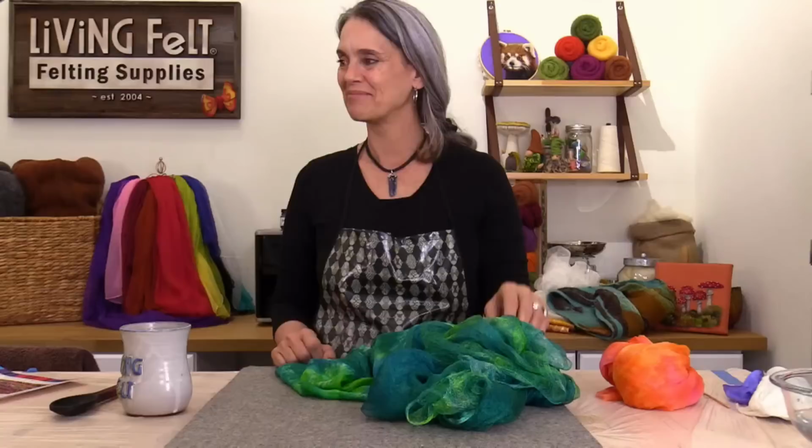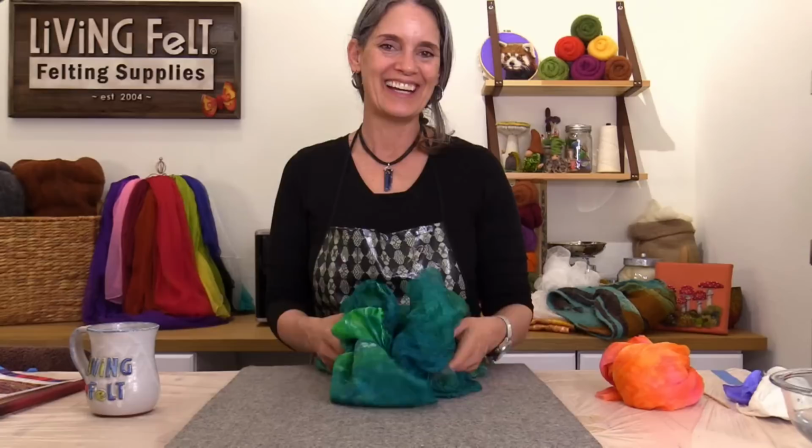Oh, so many folks getting inspired. Margie's going to do this with her granddaughters. Poppy says, this looks like a forest canopy to me. It would be wonderful in a wet-felted landscape. Totally. Use it in your wet-felting.